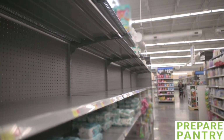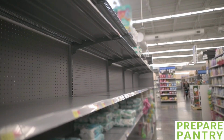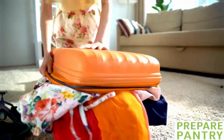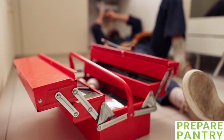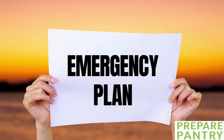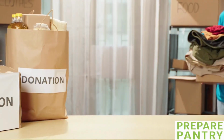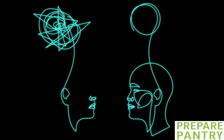The sheer volume of gear creates a feeling of readiness that simply is not there when you pull back the curtain. Think about that image for a moment. Shelves full, bags packed, drawers overflowing with tools and gadgets. And yet, when the moment arrives, none of it does what you needed it to do. That is the quiet disaster that lives inside a lot of preparedness plans right now. People feel ready. They are not ready. Those two things can coexist for years without anyone noticing, right up until the moment they cannot.